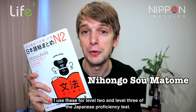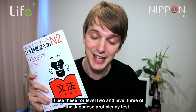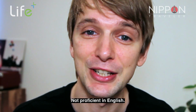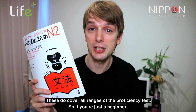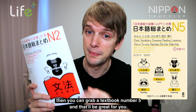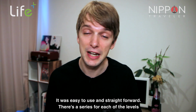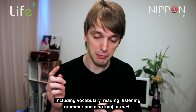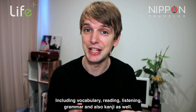I used these for level 2 and level 3 of the Japanese proficiency test. These do cover all ranges of the proficiency test, so if you're just a beginner, then you can grab a textbook for number 5, and that would be great for you. It was easy to use and straightforward. There's a series for each of the levels, including vocabulary, reading, listening, grammar, and also kanji as well.